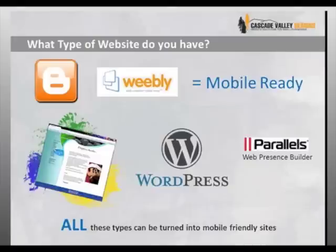Blogspot used to be kind of a blogging platform, but now you can create a full site, and Weebly is like a very easy drag and drop type of platform. Those come packaged already mobile ready. So if you have one of those platforms, then you are good to go. The problem with it is that you can't customize it. So every Blogspot mobile version looks the same pretty much, and every Weebly one looks the same, although they do take features of your site to make it look good.